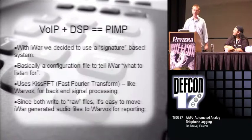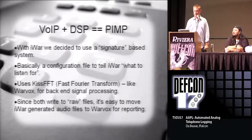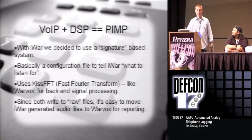So we decided on a similar system, but we went with more of a signature-based system so that you could actually add into a configuration file saying, I want to look for these types of devices. And like WarVox, we used the KISS FFT backend for the DSP work to do the signal processing. Both of them basically make the call, record the call, and then analyze the call, which is kind of good, but there are some other problems with that.